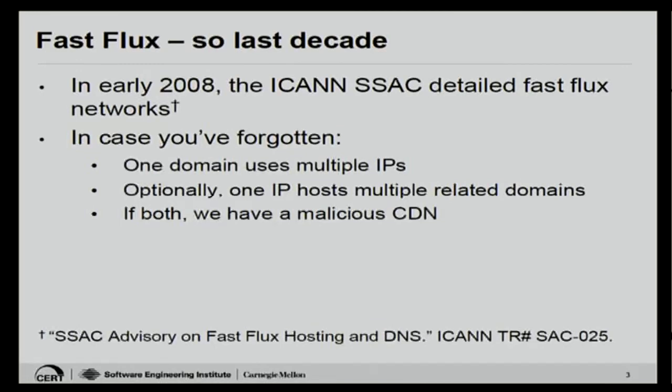So, in case you didn't read this paper in 2008 or have forgotten it since then, because we're all getting old, basically, fast flux is if one domain uses a bunch of different IP addresses. The botnet authors do this to avoid IP blacklists, basically. So if they hard code the domain name into their malicious code, then they can cycle through the IP addresses, which gets around the block lists. They soon realized that this wasn't enough, so they started also cycling through the domain names. And so you have multiple domain names which are hosted on a related set of IP addresses. But the time to live for these is 5 seconds, 5 minutes, something rather short.